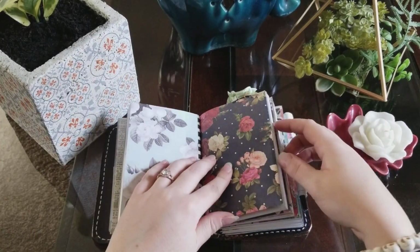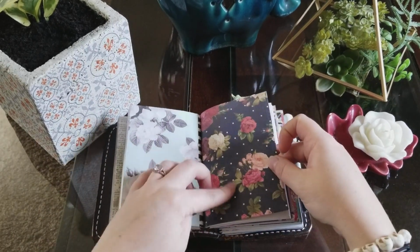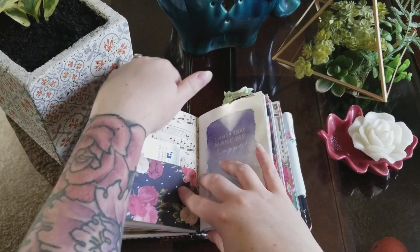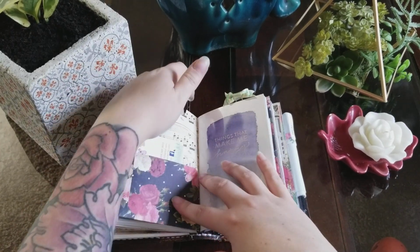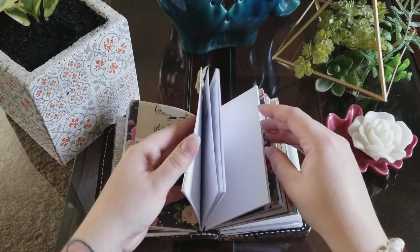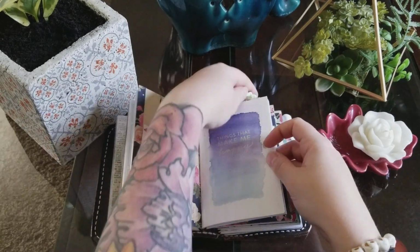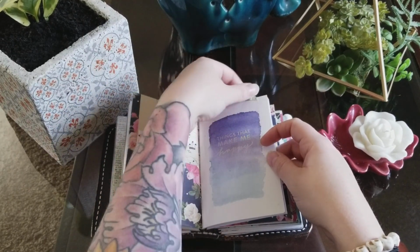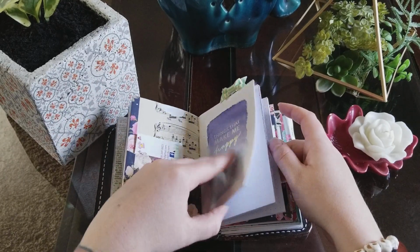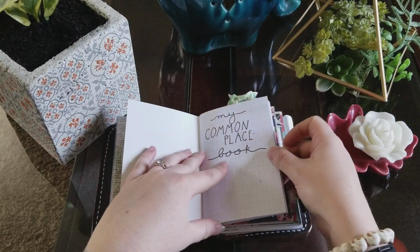And then this is a folder I made myself with just some paper from Hobby Lobby and some vintage music sheet paper. It's actually a double pocket folder. And then I just have some cards in here from a little craft fair we went to recently. This notebook is my collections notebook. And then I just have my favorite little bow on here that I've had forever. And yeah, like I said, this is just where I keep collections of things.